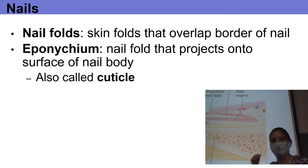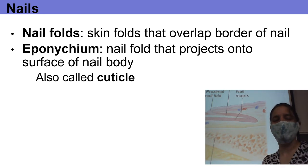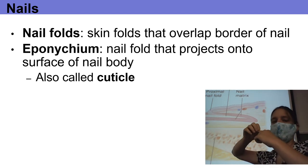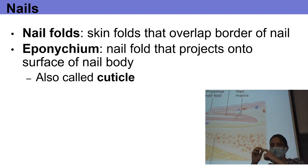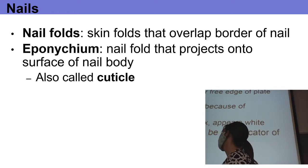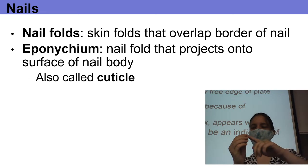The cuticle you can officially call, if you really want to, the eponychium, which is just a cuticle. It's right here. It's part of the nail fold that overlaps that border of the nail. The hyponychium is the part that you get dirt under. You've got the edge.